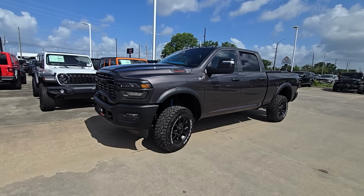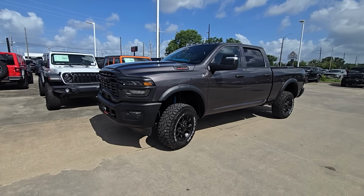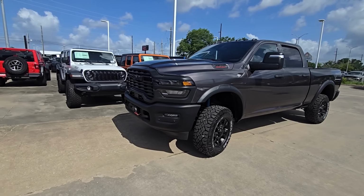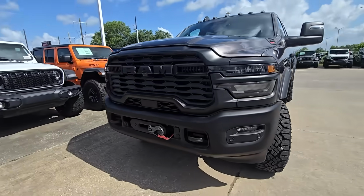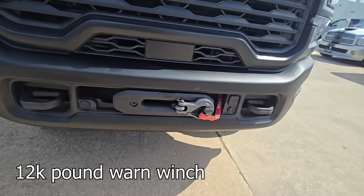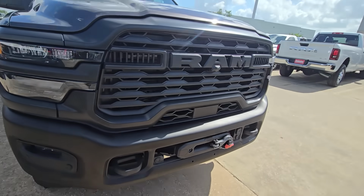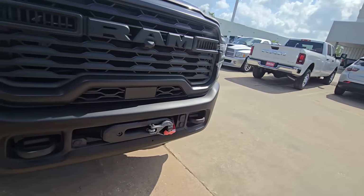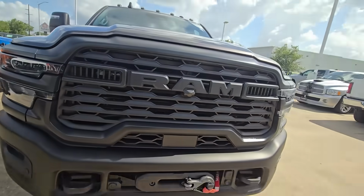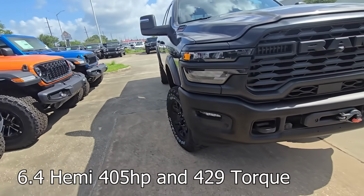This is a 2025 Ram 2500 Tradesman Edition Power Wagon. So we have the Power Wagon option. So we got the Warn winch, 10,000 pound Warn winch right there on the front, synthetic line, ready to go, all set. We got the tow hooks on this thing, and we got everything. We do not have a front camera because we do not have the actual Power Wagon Edition. Tradesman Edition, but new for 2025.